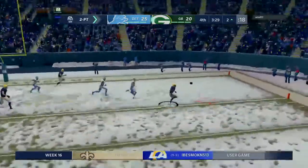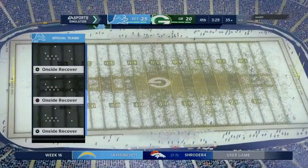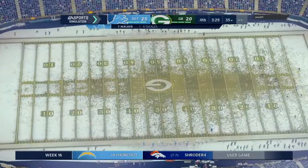Here's Haskins out of the gun. And no, it falls incomplete. So the 2-point conversion, no good. So unable to throw it in for 2 from the 2.